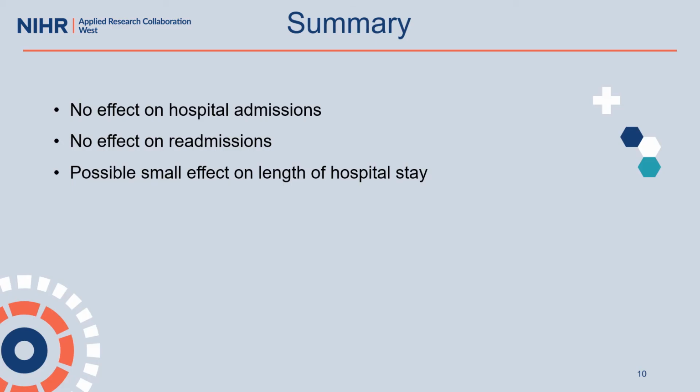So in summary, we found little evidence that the admission avoidance pathway influenced the rate of unplanned hospital admissions, 30-day readmissions, or length of stay. And as mentioned at the beginning of this talk, this study was part of a wider evaluation of the new CPD service. A qualitative study was also undertaken to explore the integration process from the perspectives of staff and commissioners involved in the new service.